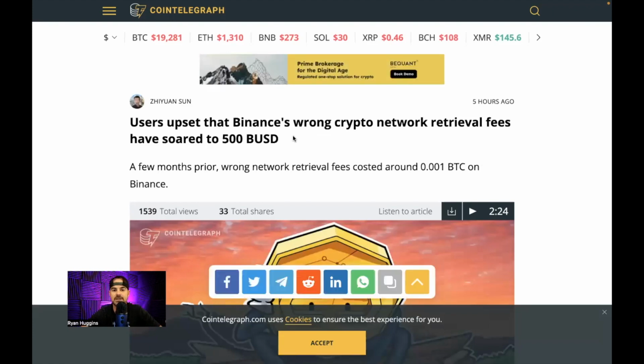Users upset that Binance's wrong crypto network retrieval fees have soared to 500 BUSD. And by the way, who of you out there, let me know down in the comments, because I know I've actually done this multiple times. In fact, I've learned to send like $100 first before sending the full amount that I'm trying to send, right? So have you ever sent, for example, Ethereum to another person or another network, but you send it on the wrong network, whether it was the Tron network or the Binance network or the Polygon network, and they never get the money.